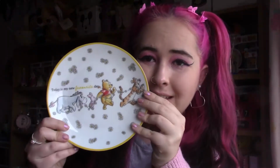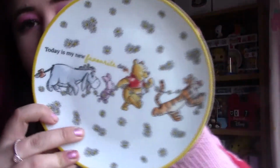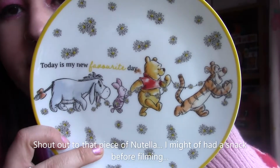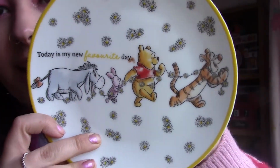Okay, there's two different things we can do next, and then all the last remaining things are mugs. So I just thought I'd start off with a little plate I've got. I just use this for a snacky plate, or if I'm having a sandwich or panini, just that kind of small plate. Today is my new favourite day, and it's got all the characters. Can you see that? They're all holding a daisy chain, and it's got loads of daisies around it, and it matches my bedding set.